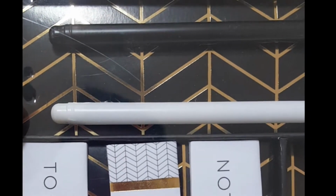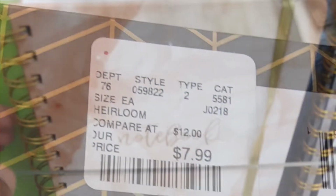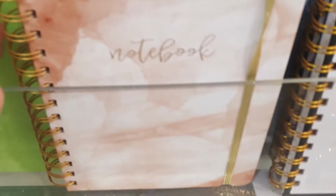And that's some sticky notes, and then the other ones are sticky notes as well, just in cute little shapes, with a black and white pen and some gold paper clips. And I love that. I actually got that. Wait, no, I didn't. For $7.99, I got another set.